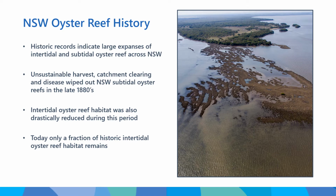Intertidal oyster reefs are exposed at low tides and inundated under high tides. I should comment, subtidal oyster reefs remain below the water level even at lowest of tides. So that's the differentiation of those two titles there.